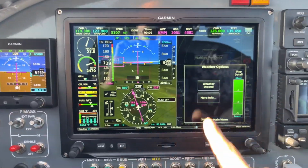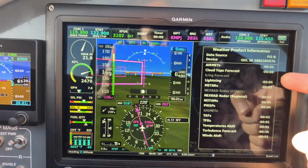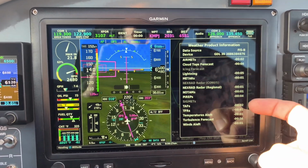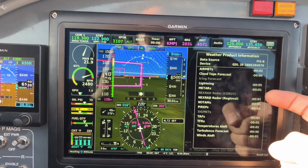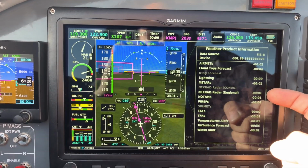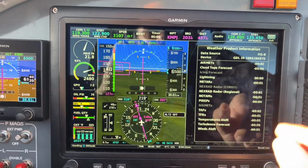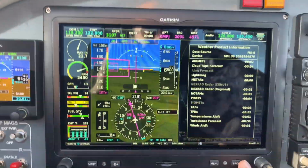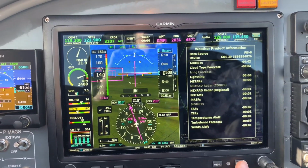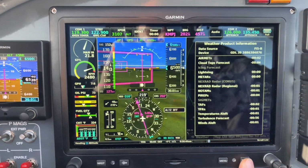Let's take a look at info. Okay, so it looks like we just haven't picked up icing forecast data from ADS-B in a while, or at all possibly. SIGMETs as well, and CONUS radar. So we get two different radar feeds. We get continental and we get regional. The regional is a lot more detailed. So as long as I'm picking up regional, it's giving you everything around you. And if you've done your flight planning, you know that if your destination is outside of the regional, you should be aware that you're not going to be flying into any heavy weather or anything like that.